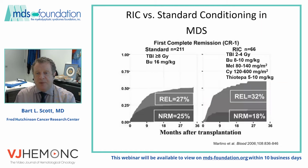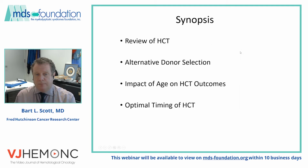In general, patients over age 65 would be receiving what we call a reduced intensity conditioning regimen, which is shown here. And you can see that that has historically been associated with a higher rate of relapse, but also a lower treatment-related mortality. So it was thought initially, and this is back in 2006, that the outcomes for high-dose intensity conditioning and low-dose intensity conditioning, RIC, reduced intensity conditioning, were pretty similar.